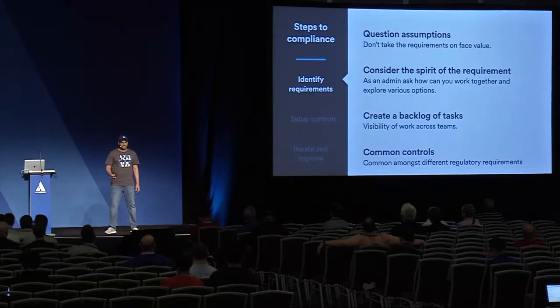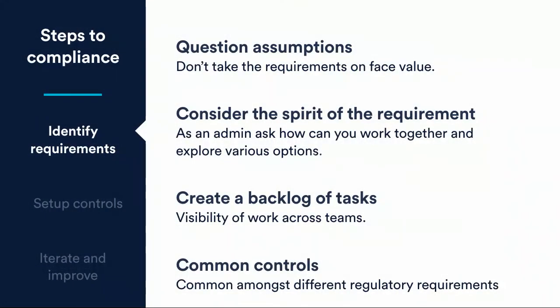So step one is to identify requirements. If you are an admin and you are given a requirement to blindly follow, you need to question that assumption. Don't take the requirements at face value. Consider the spirit of the requirement. As an admin, ask how you can work together and whether you have explored all the alternative options.